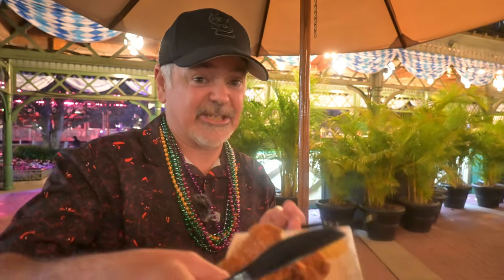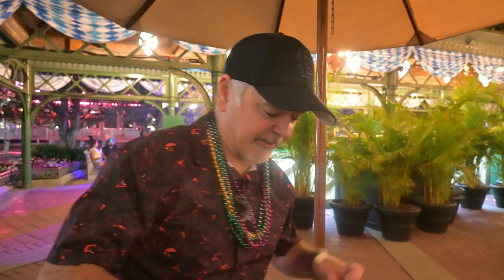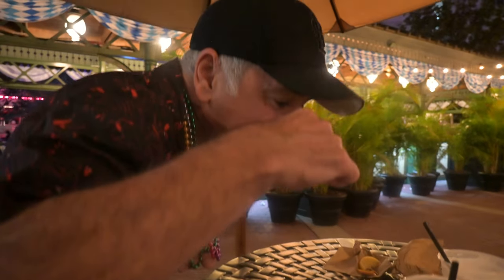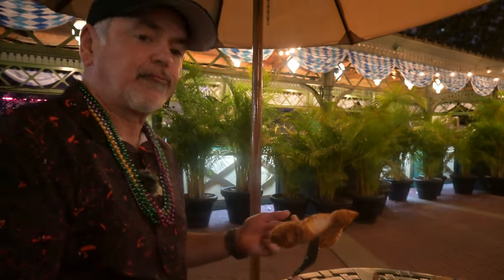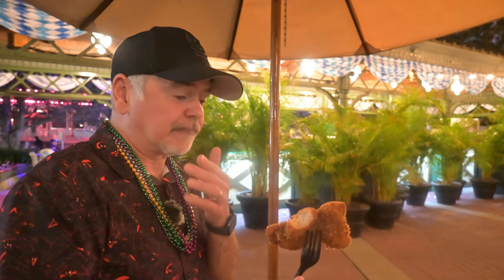I have one last food item. Chicken schnitzel, coming out in the dark. Oh boy, almost lost it. Caveman style. That's good. It's really good. It's almost like horseradish mustard.